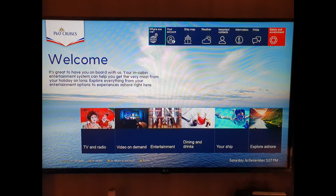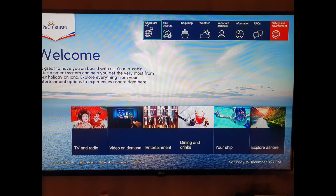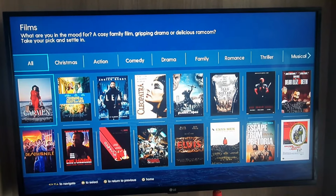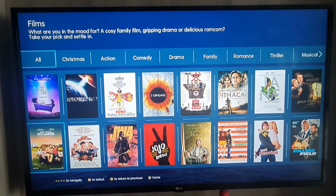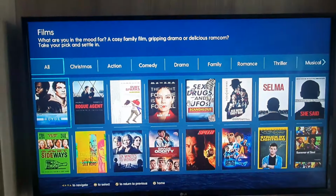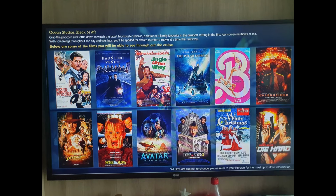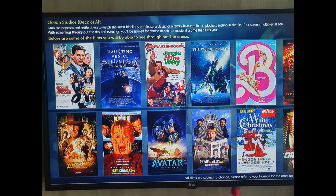Our TV provides us with useful information, including our account, ship map, weather, and much more. There is a huge selection of movies on demand. All these come at no extra cost. You can also find the movies that you're able to go and see in Iona's Ocean Studios movie theatre on Deck 6. This is included in your cruise fare.